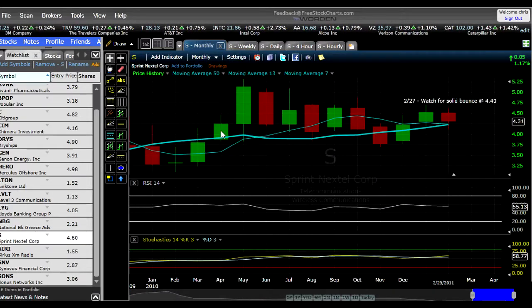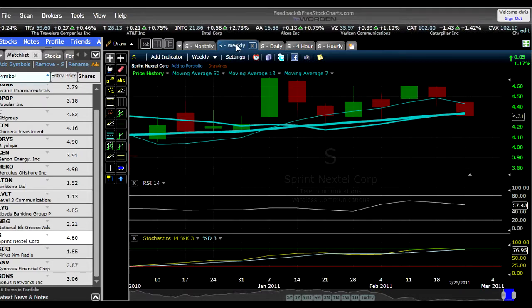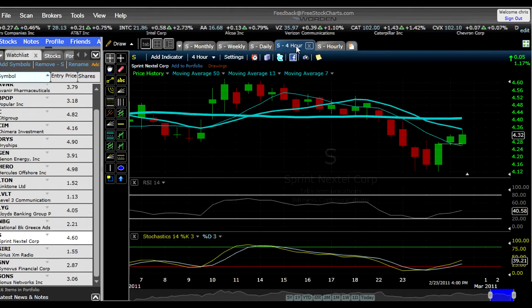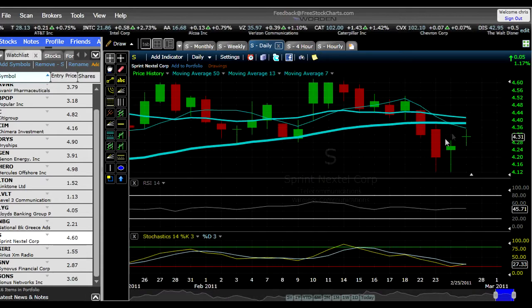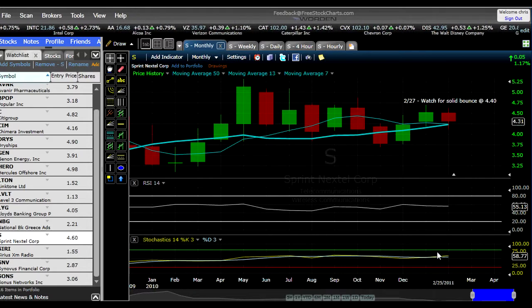Sprint. Now this looks like it's not a horrible buy right now. But I want to make sure it can get through these moving averages. If it can show just a little bit of pep to break through that, that might be a decent catch. Depends a lot what happens with this monthly.